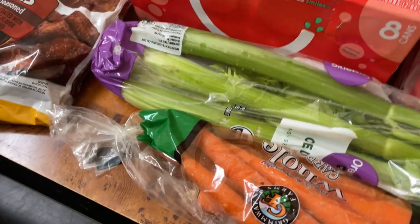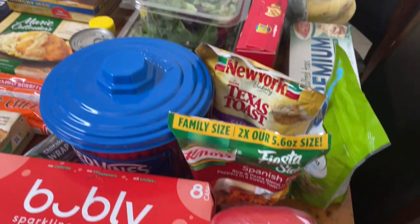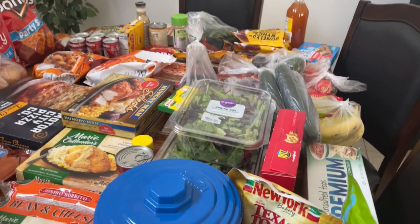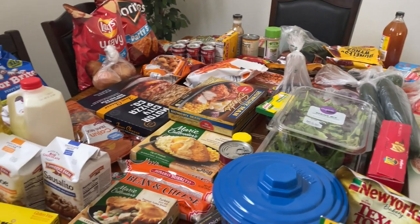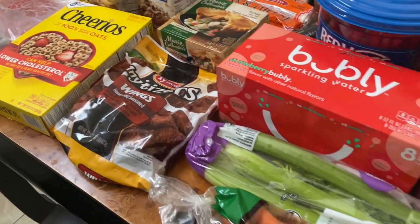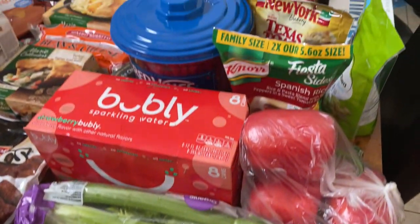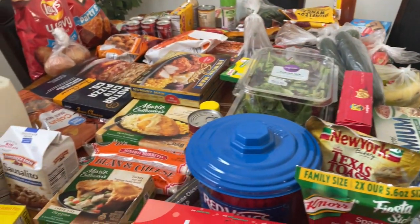Okay, we're gonna start here on the corner. As you can see, let me show you first. I have everything laid out on my kitchen table. Ooh-wee, that's a lot of stuff on there. And I did put everything on there except for some green tea, so an iced tea. So anyway, let's get started.